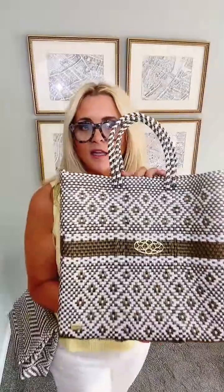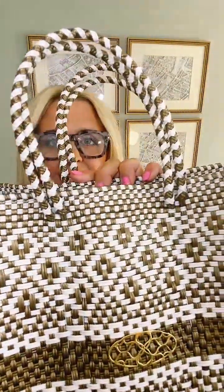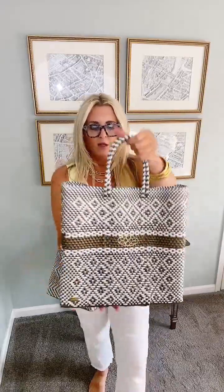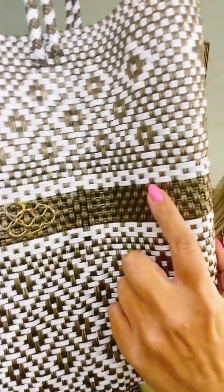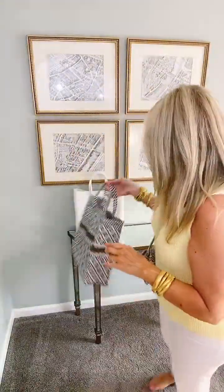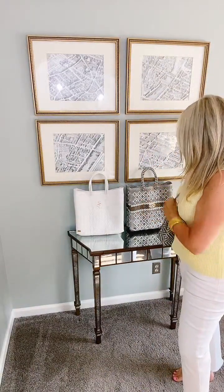This is the gold and white diamond tote. How gorgeous is that? This is a great travel bag, beach bag, vacation bag, summer bag. I mean, beautiful as well. And it is that same kind of a goldish brown. This is a little bit darker here, but they're beautiful. The pictures online hopefully can help. And then there's one more. Hang on. One more.